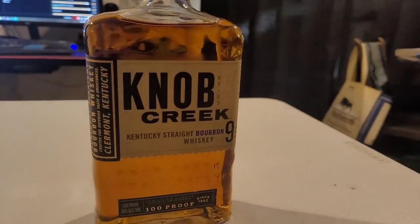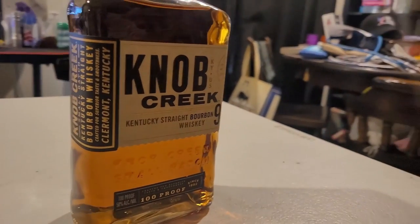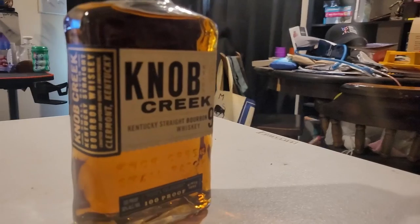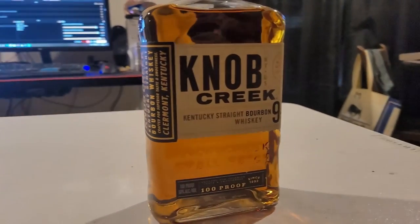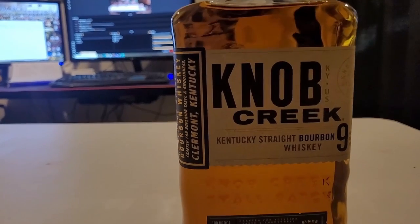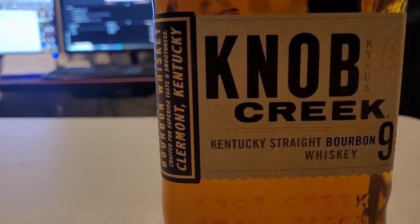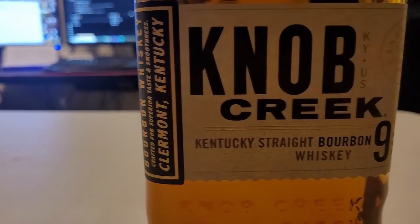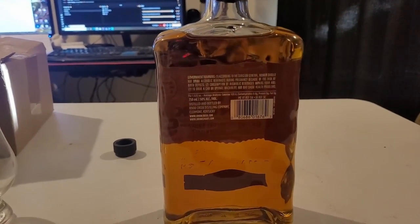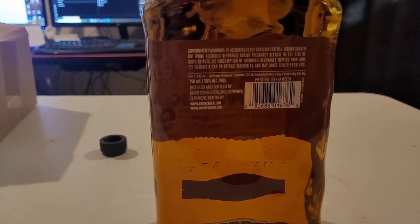So this is Knob Creek 9. It is a straight bourbon, and Knob Creek gives us their mash bill: 77% corn, 13% rye, 10% malted barley. It's got a 9-year age statement on the bottle, and that means that the youngest bourbon in this blend is 9 years old. That's the youngest. It's owned by Beam Suntory, which is just the parent company of the distillery Jim Beam.